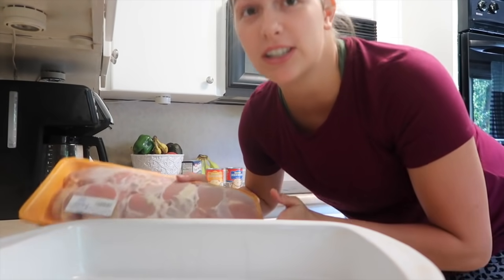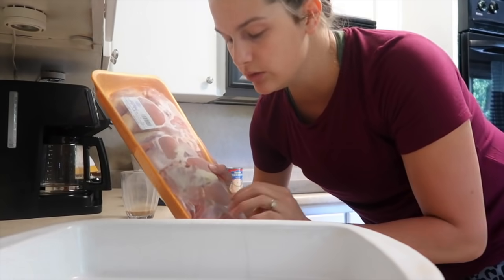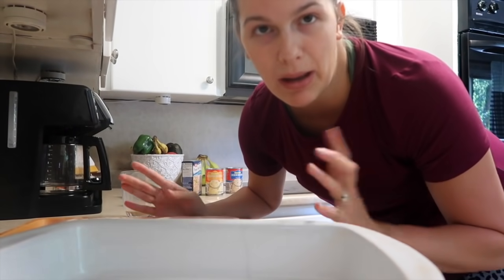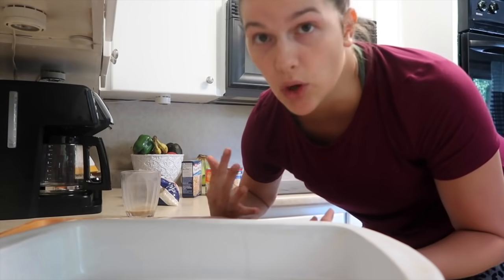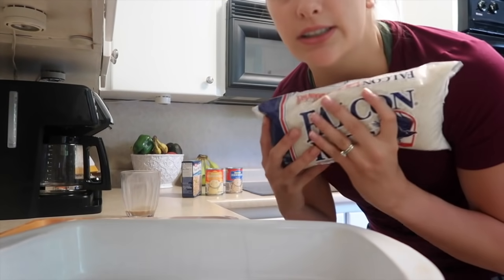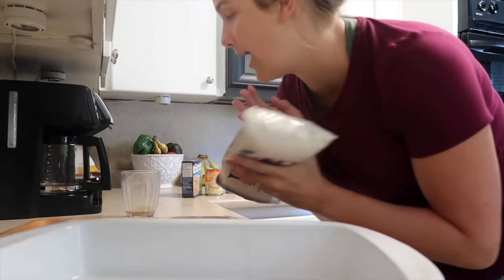All right, so the first meal I'm going to show you is chicken and rice. This is one of my husband's all-time favorite meals. It's really simple and cheap. So you just need chicken. I'm only going to use like 2 legs, so about 1 to 2 pounds, depending on how meaty you want it. I'm going to use just 1 pound of rice, so I'm going to use half.